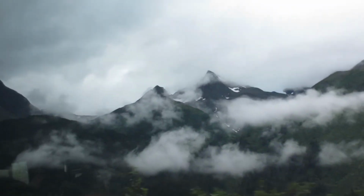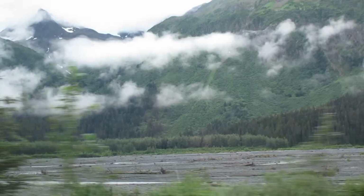Some of the outwash plain here. I'm always looking out there. I've seen bears and wolves and moose out there.